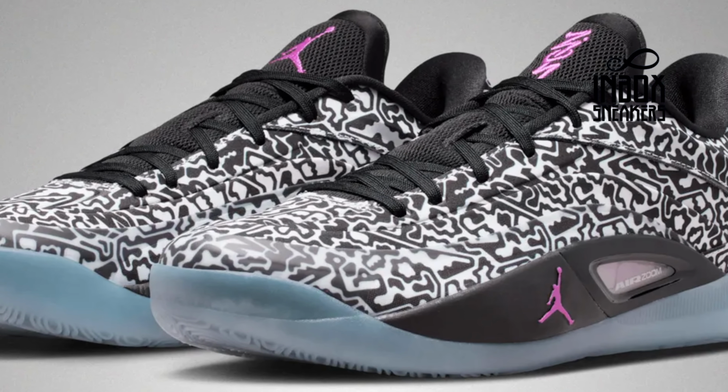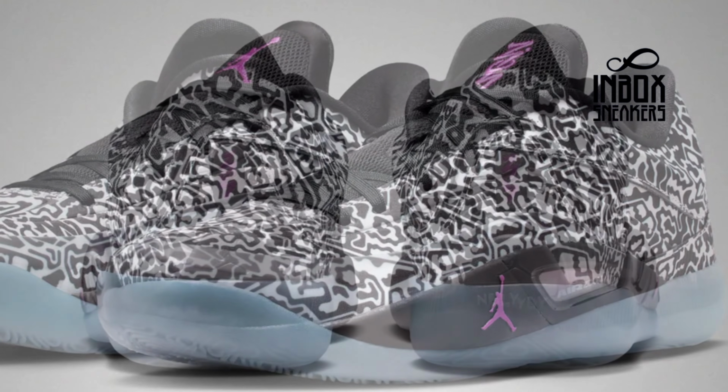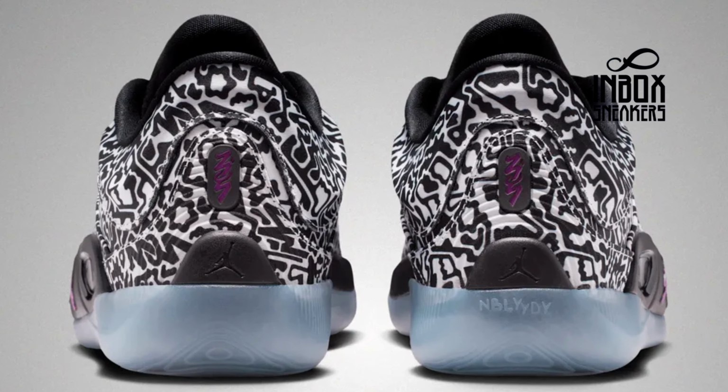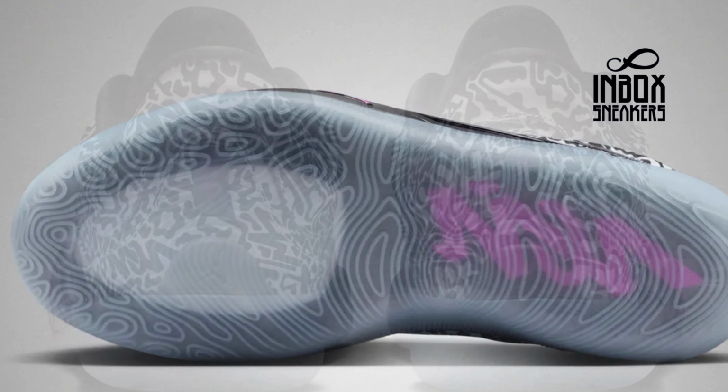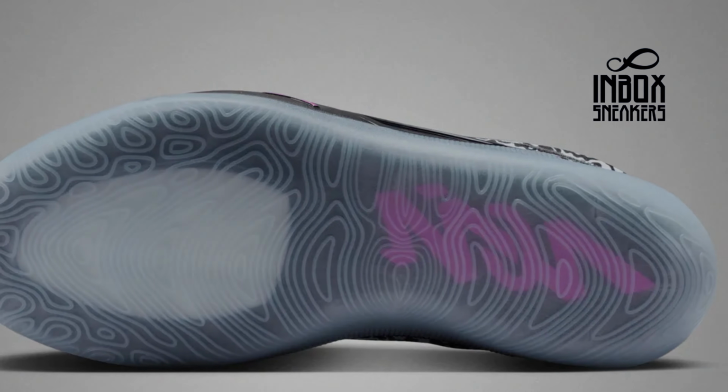grip. Built with performance, individuality, and lifestyle appeal in mind, the Zion 4PF blends basketball culture and fashion, making it ideal for players and sneaker fans who want a confident and eye-catching look on and off the court.